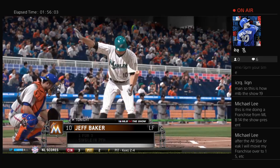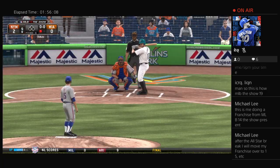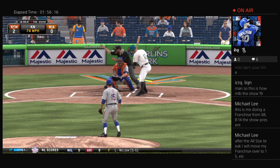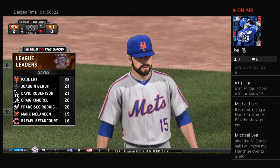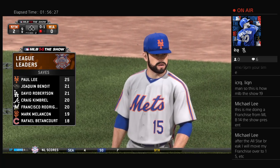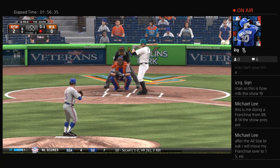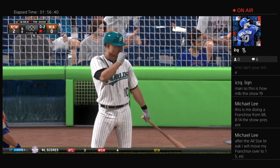Jeff Baker will stand in, needing to do something here to get on base as they're down to their final 2 outs. First pitch to him. Now a knuckleball, and it's looked at for strike 1. One out, nobody on. That's on the inside corner to put him behind here. 0-2.